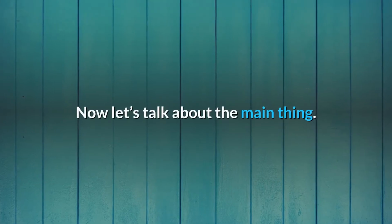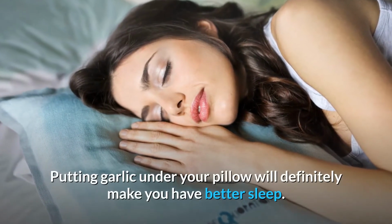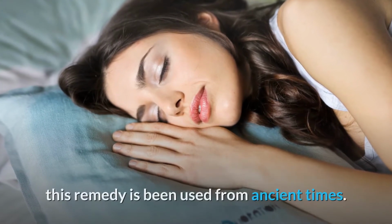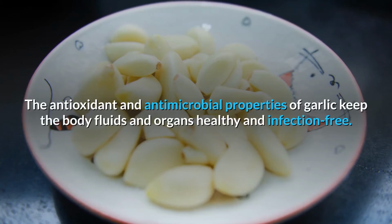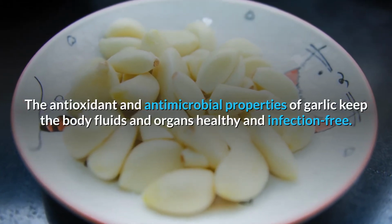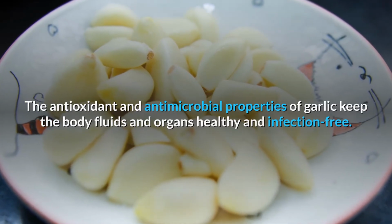Now let's talk about the main thing. Putting garlic under your pillow will definitely make you have better sleep. This remedy has been used from ancient times. The antioxidant and antimicrobial properties of garlic keep the body fluids and organs healthy and infection-free.